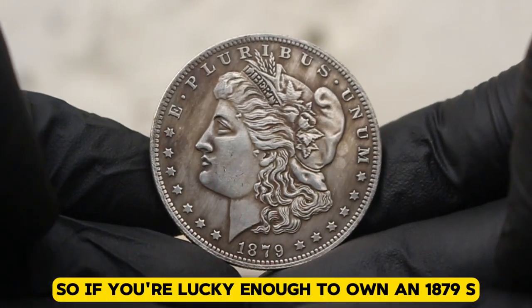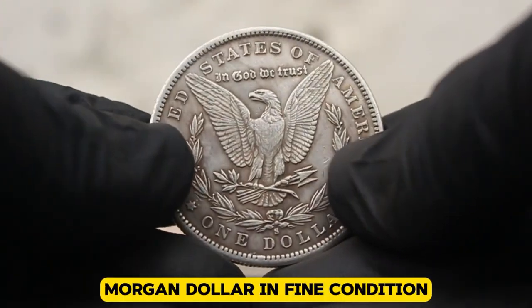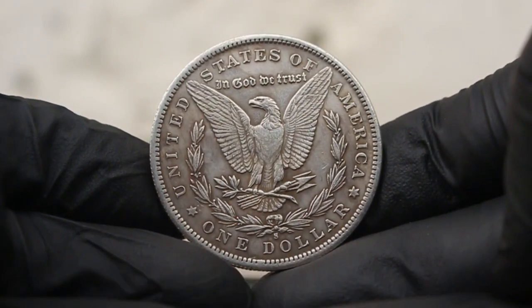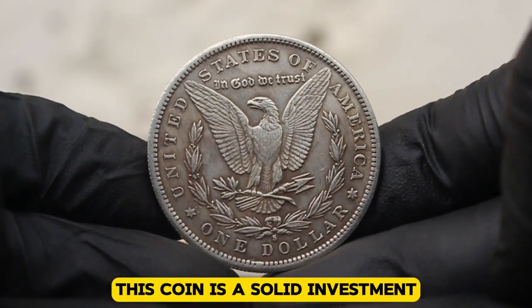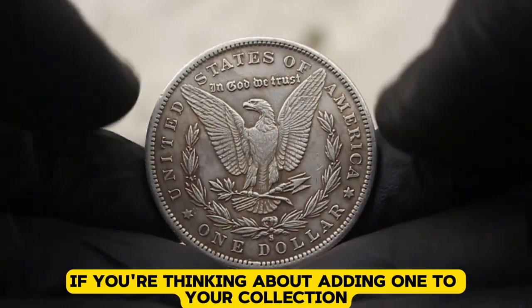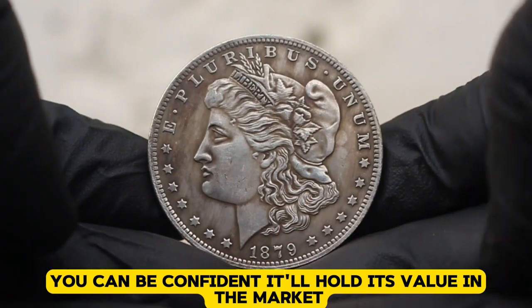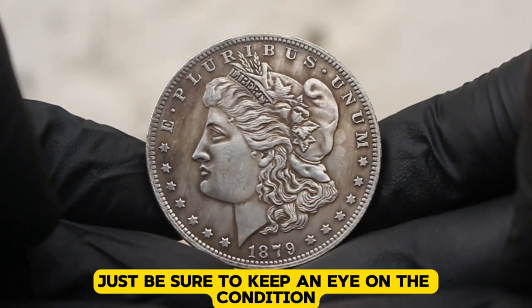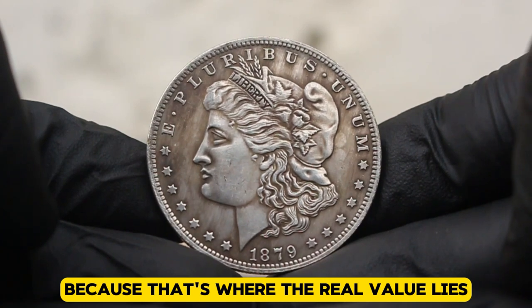So if you're lucky enough to own an 1879 S Morgan dollar in fine condition, you've got a valuable piece of history in your hands. Whether you're considering buying or selling, this coin is a solid investment, and if you're thinking about adding one to your collection, you can be confident it'll hold its value in the market. Just be sure to keep an eye on the condition, because that's where the real value lies.